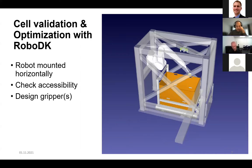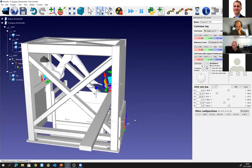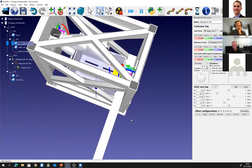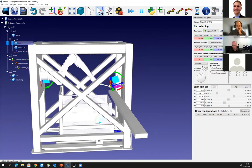Okay, so just to give you an idea, I will switch to this software. This is the software and this is the cell. Okay, so here you recognize the conveyor. We have the robot here. We have the box here. And I don't have any cones here, but I can add cones of different sizes in the box. Okay, and then I can check that I can reach the cones wherever they are, whatever the orientation. Because you can play with the robot, so I can play with the different joints here.